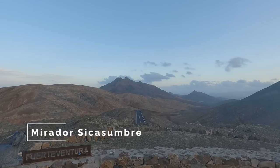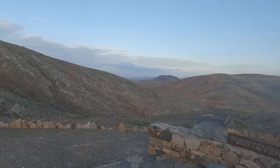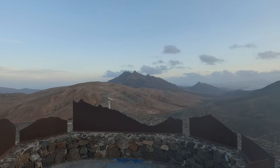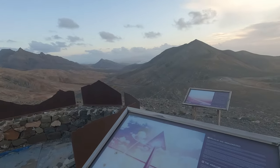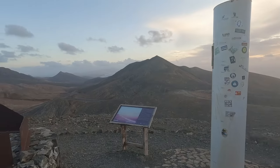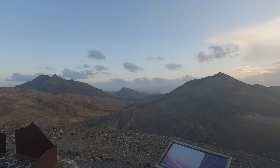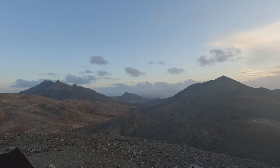We witnessed one of the most dramatic sunsets from Mirador Sicasumbre. It is one of the unmissable places in Fuerteventura. It was amazing to have the entire place to ourselves, like most places on this beautiful island.